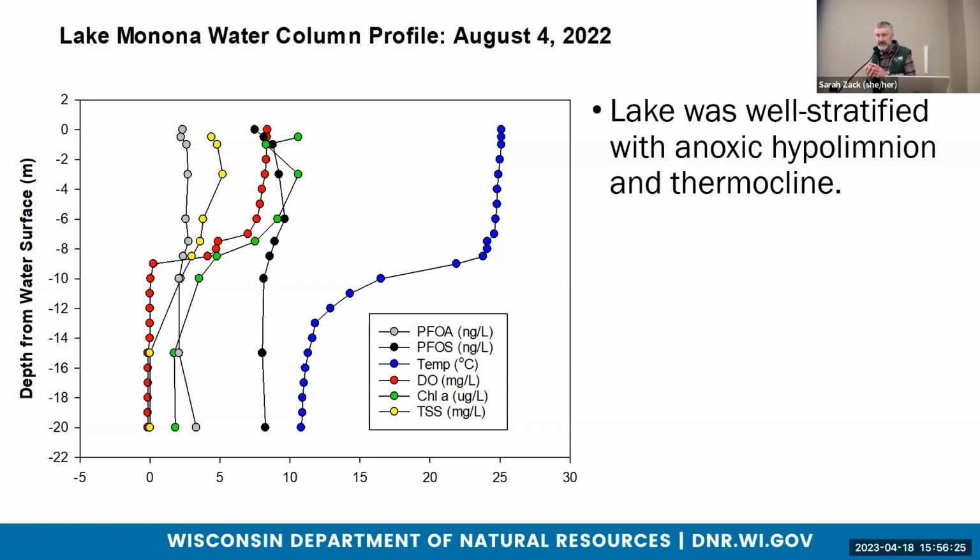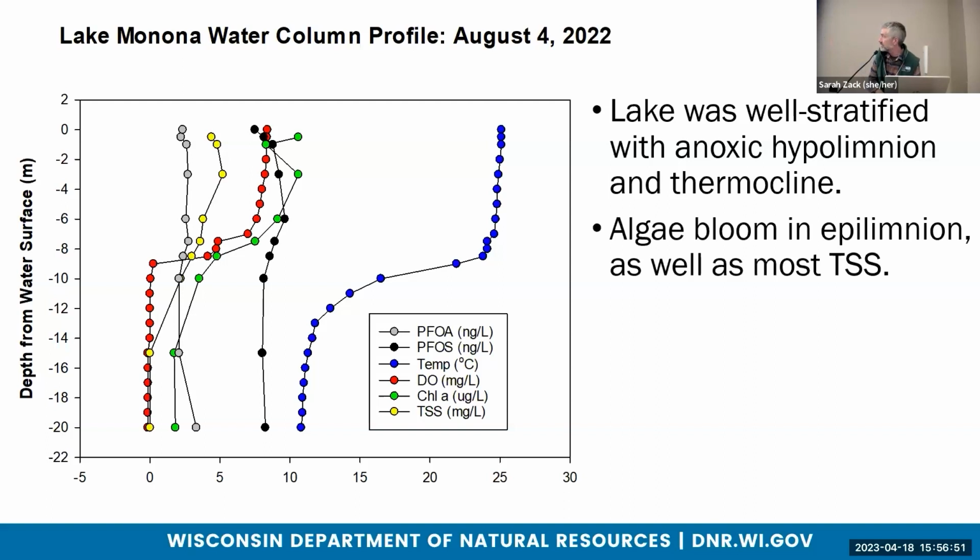When we were pulling up the sample, you could smell sulfur. I don't have that on here, but this is the worst case scenario. So, temperature, oxygen stratified. You also can see the green, the chlorophyll. There was an algal bloom. Also, not surprisingly, there was more TSS in the yellow. But when you look at the gray and the black, the gray is the PFOA and the black is the PFOS. It's basically the same all the way from the top to the bottom.